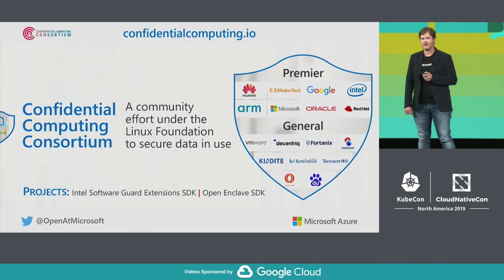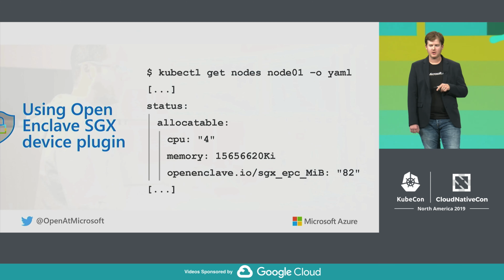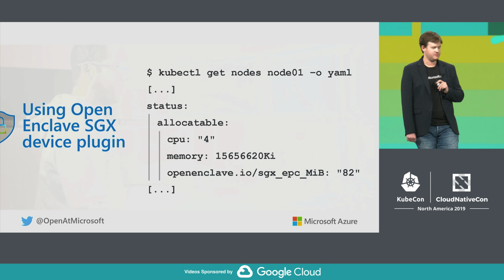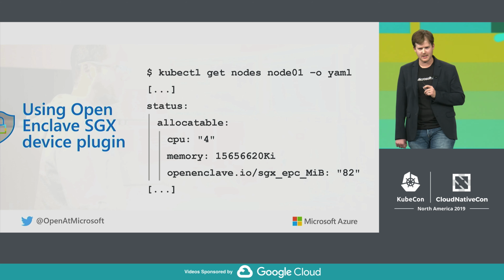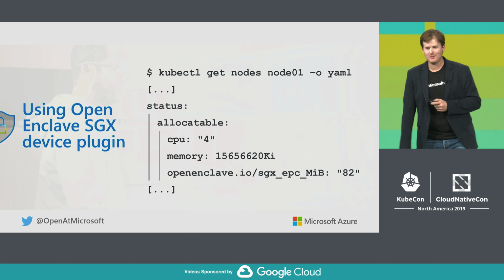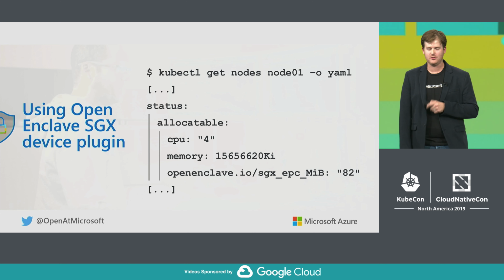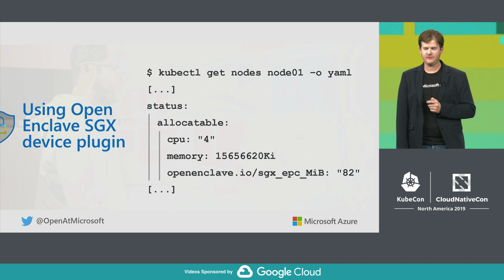Hey, but we're all here for KubeCon, so it wouldn't be fair if I didn't show some YAML. I think I'm the first one to show some YAML today. But here's how easy, yeah, thank you. I'm happy to oblige.